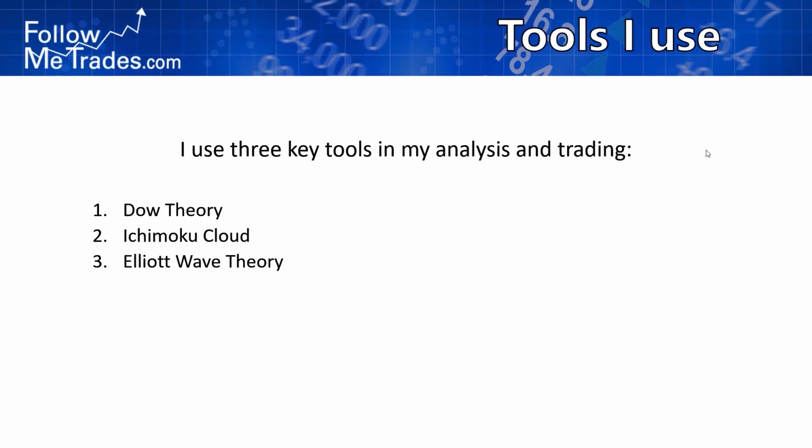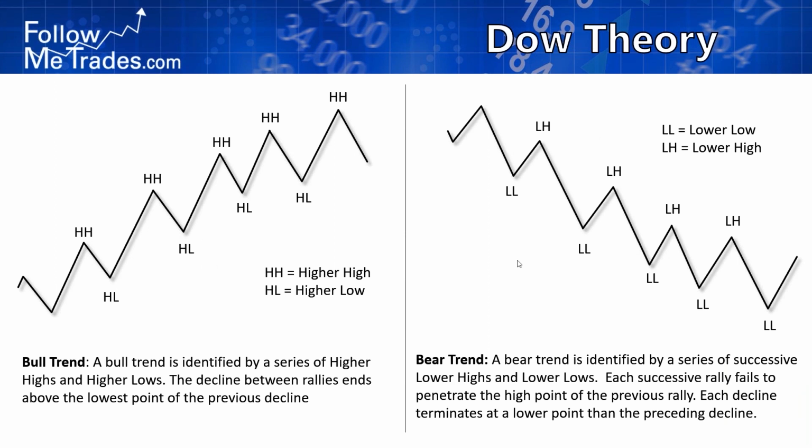So I use 3 key tools, like I mentioned: one portion of Dow theory, I use Ichimoku Cloud, and I use a simple version of Elliott Wave. So let's take a look at that. So Dow theory. Charles Dow, interesting guy, back in the late 1800s, early 1900s, he founded the Wall Street Journal, the Dow Jones company, and he wrote a series of articles in his new newspaper, the Wall Street Journal, and those articles talked about how markets move, and they've been collected into books now called Dow theory. One portion of that is trend analysis, and Charles Dow made the observation back then, over 100 years ago, which is still valid today.